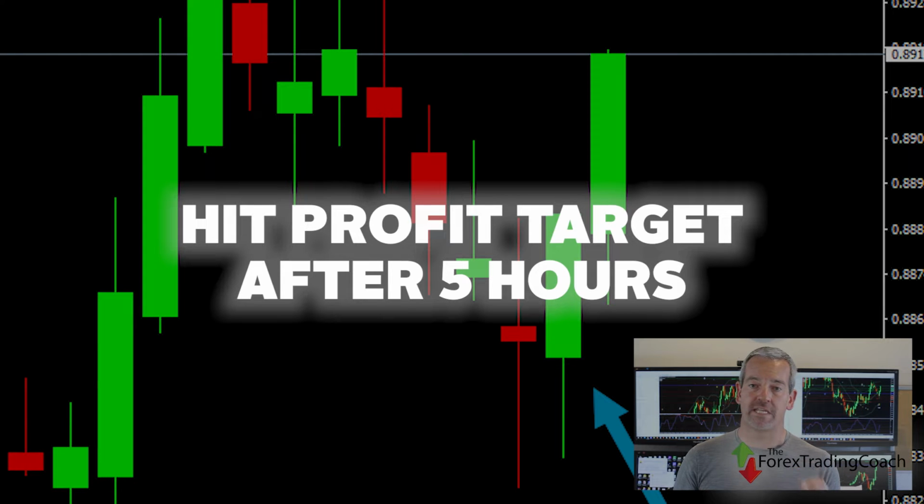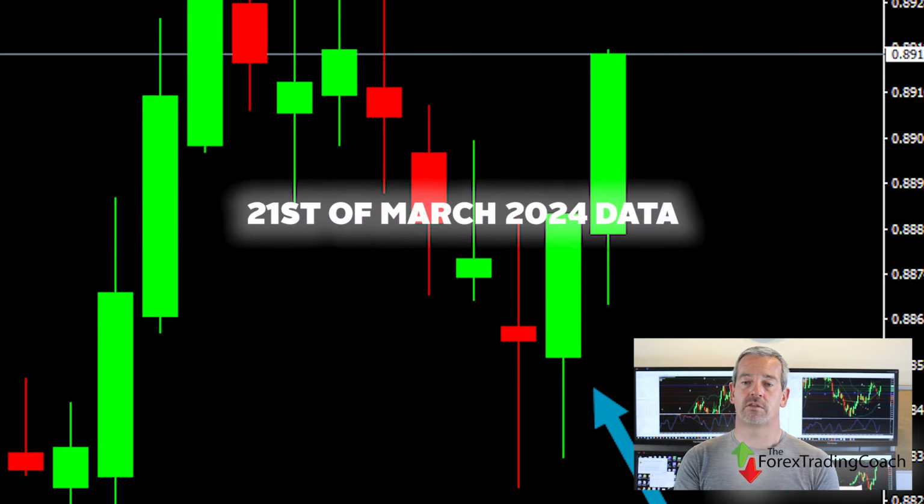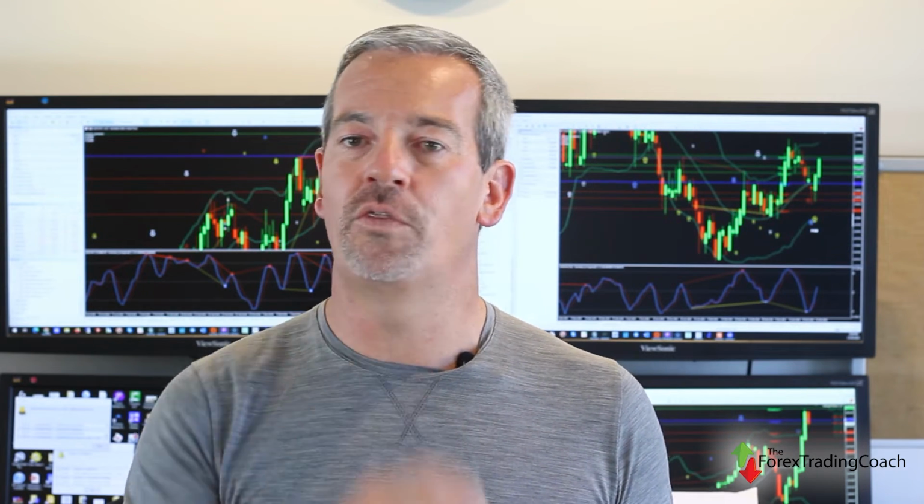So have a look at the Aussie Canadian for the 21st of March. Look at the closed candle, the completed candle of the 20th of March, on the daily chart, and we took a buy trade there. It's already hit the profit target. Again, I'll try and get the screenshot on there for you to see. So those are two great examples of continuation patterns.